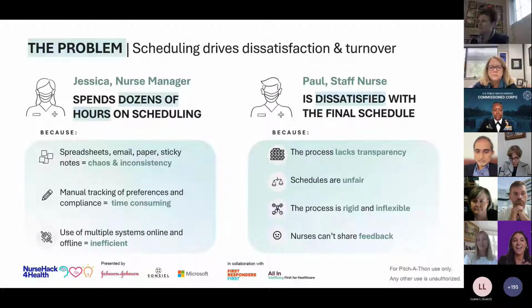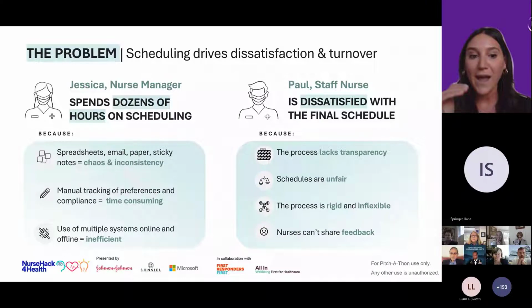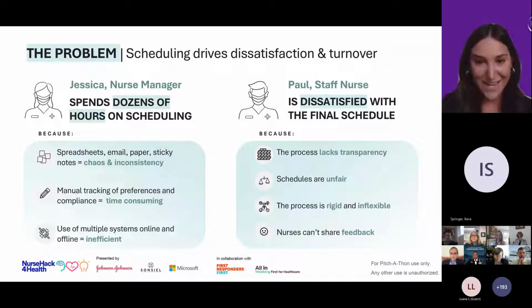The first is Jessica, a nurse manager. She is literally spending dozens of hours every month on scheduling alone. She's drowning in spreadsheets, emails, paper, and sticky notes, and manually tracking to ensure that there are enough nurses staffed on every shift and that every nurse is working their required number of shifts. This is absolute chaos and ridiculously inefficient.